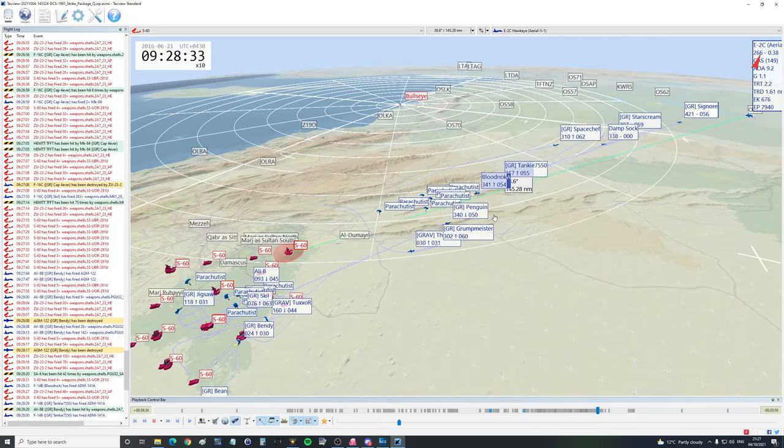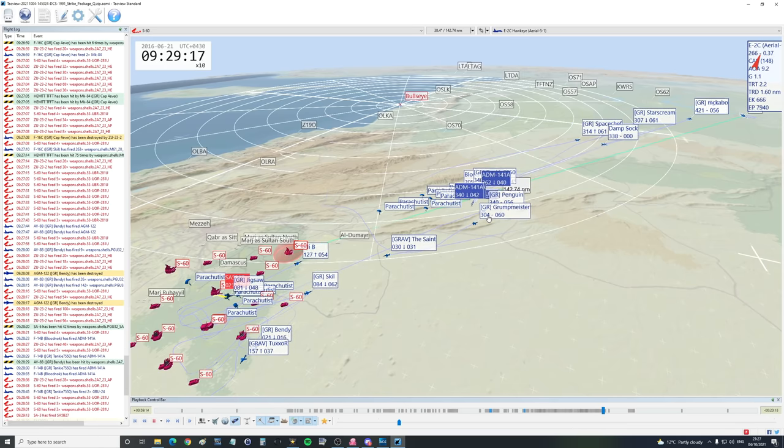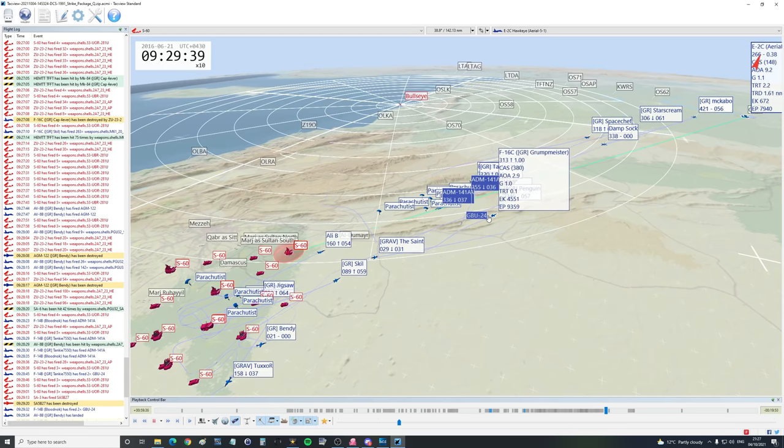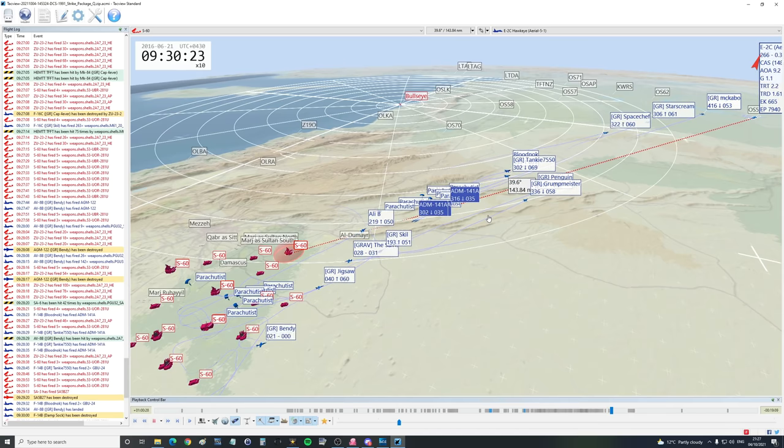Mark 84s. I got shot down because it was actually pretty heavy AAA cover, but the boys did great. The whole nuclear site was destroyed pretty easily. RTB, boys did really well, lovely landing. Next group.